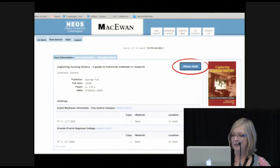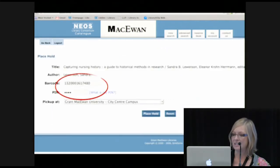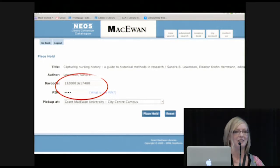Okay, so now they need to get the book. They can place a hold on the book. At this point, they're asked to log in with a barcode and a PIN number, which is completely different from their institutional login. Is this experience familiar to you guys, this frustrating process that we have to get users to the material that they want?